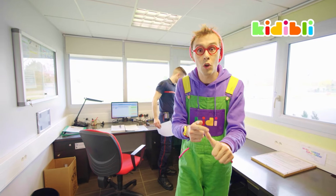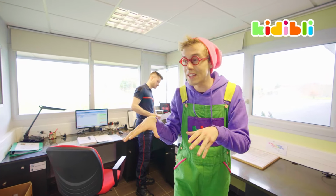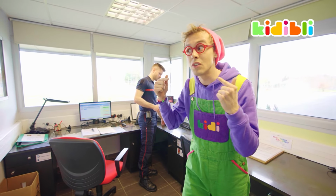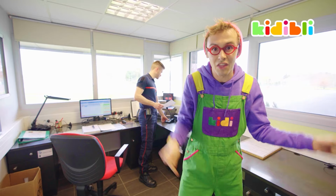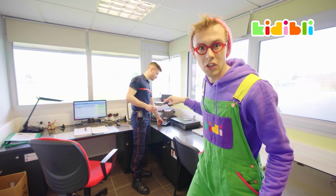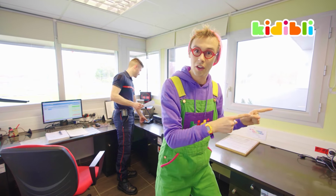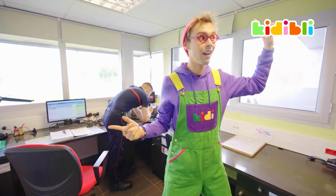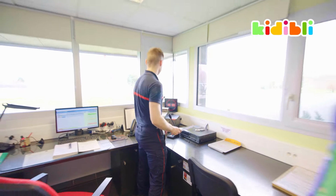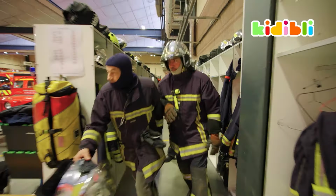That means, depending on what you need and what you say, they will contact different fire stations and the police and firefighters to send them to you, okay? And this is the control station. That means Alex here is telling his mates, hey, we have a fire at this place, go use this truck. Guys, assembly. And that's it, the team is regrouping and they're going.